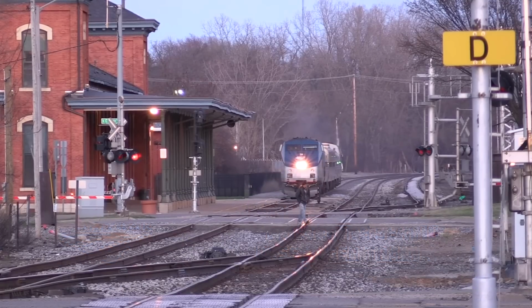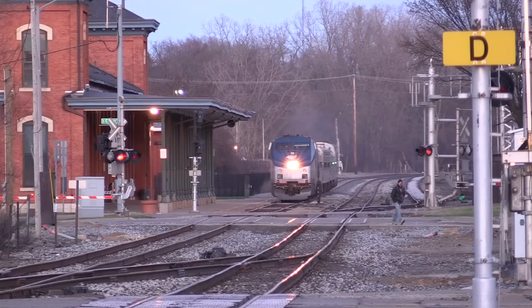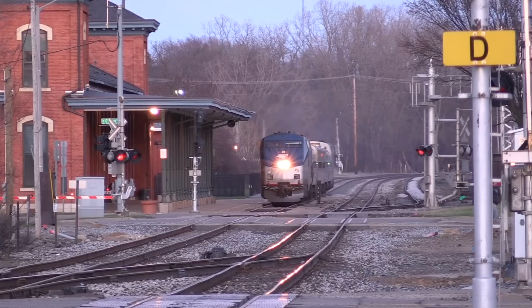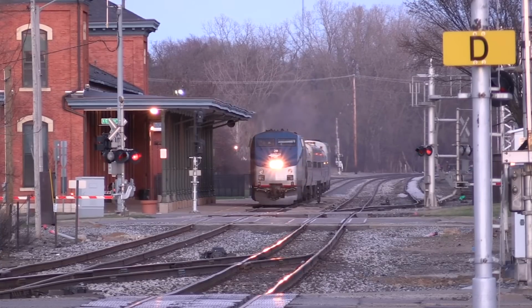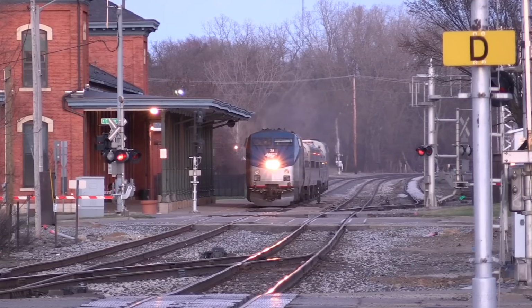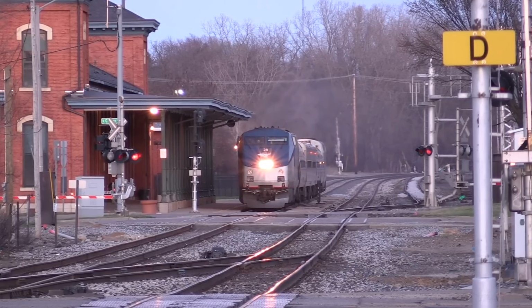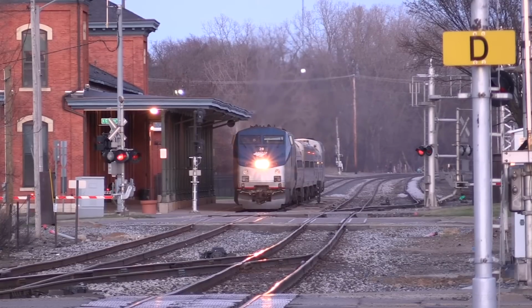The signal to the far left, which you'll see as the camera zooms out, controlled the Jackson and Lansing Railroad at Francis Street and dated back to the steam era. The signal mast to the right, with the letter D to signify the distant signal, was established around 1960 when the New York Central Railroad changed the track layout in downtown.